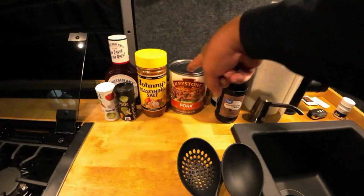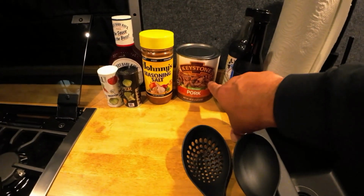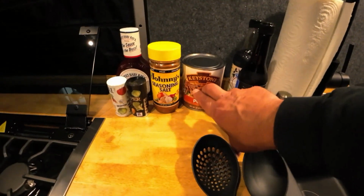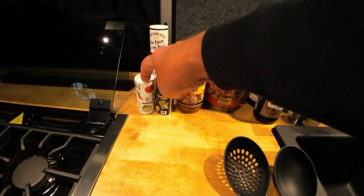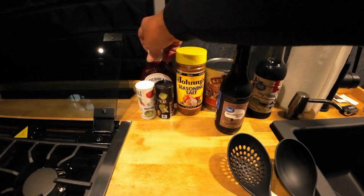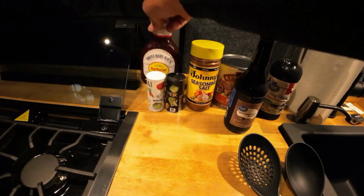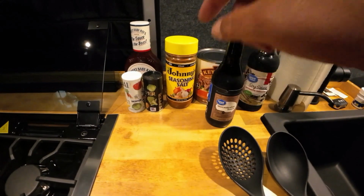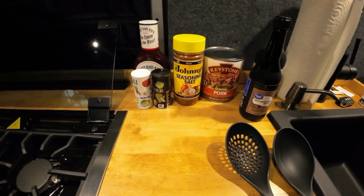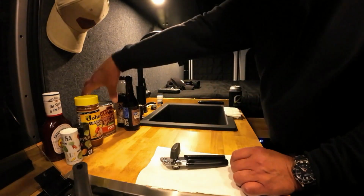All right, so we're going to start out with the Keystone, and this is the pork. So we're going to probably use about a half a can, put it in our pan, shred it up a little bit, and we'll start seasoning it and cooking it. And for seasoning, we do have the Johnny's, we got salt and pepper, and we do have your Worcestershire sauce and your soy sauce. And then on top of that, we're going to go ahead and add the Sweet Baby Ray's barbecue sauce. So we'll probably add some of that into the pork as we're cooking, and then before we actually top it onto the sandwich, we'll probably add just a little bit more, and that is going to be so good. All right, I'm getting hungry, so let's go.